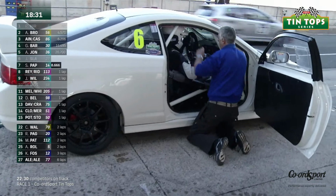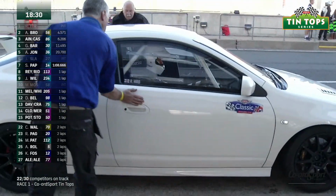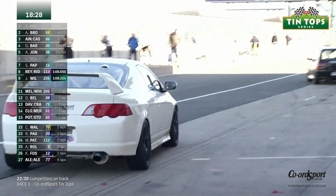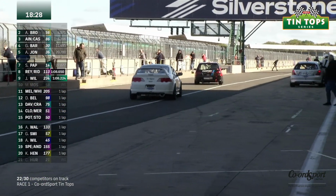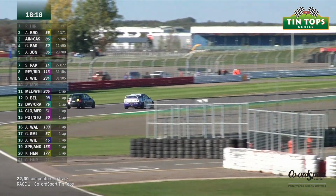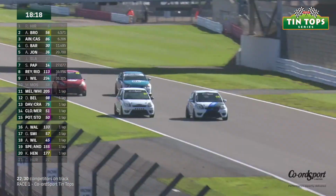So out of the car, close the door, open the door, get in the car, get yourself belted in, wait until your mechanic tells you it's clear to go. It was clear to go. Russell Hurd back on his way, but of course no longer in the lead of the race because that has been taken over by Adam Brown in the Ford Fiesta.